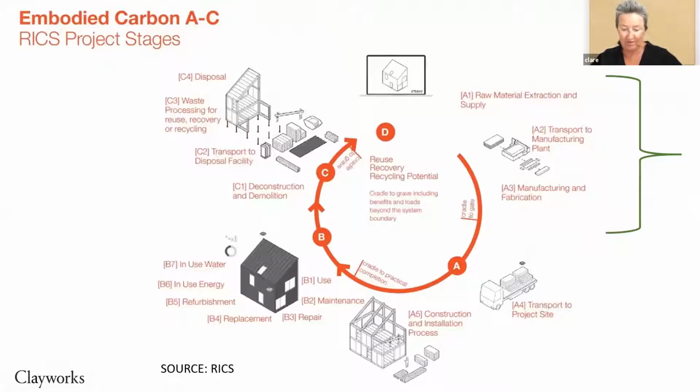So it all starts at about 1 o'clock on your screen there, where raw materials are extracted. Clay plasters are made from materials that are readily abundant, close to the ground. They don't require a lot of energy in their material extraction. And the next part is the transport. Unfortunately, we're unable to do a lot about that, but we do source most of our materials from the south of England.